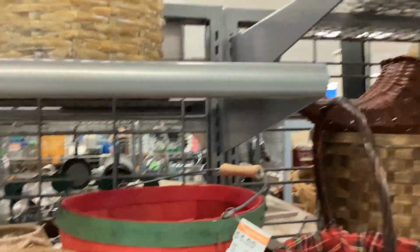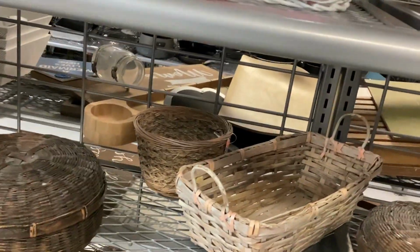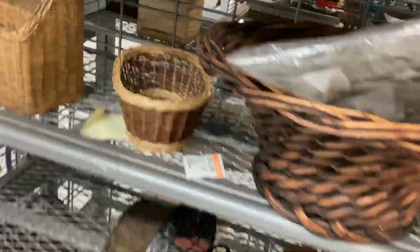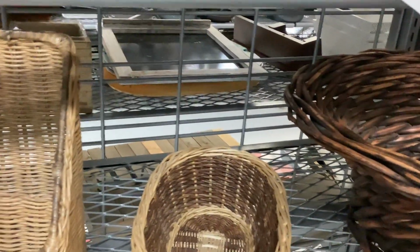And then I come through the baskets. I was liking this little basket. It's on wheels. It would make a cute flower planter. You stick your flower pot in it. And then looking at these other little baskets here. And this one, I could not believe they wanted like $8 for that little bitty basket. I was like, who's doing the pricing here?